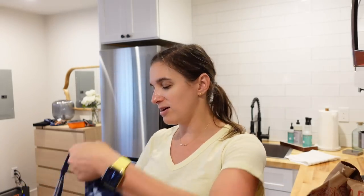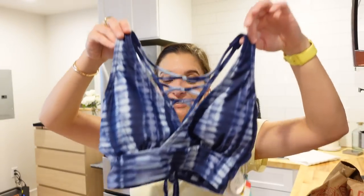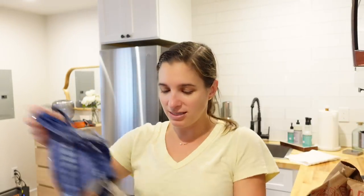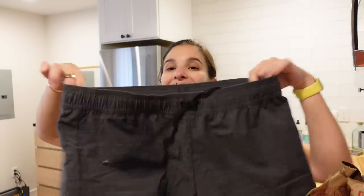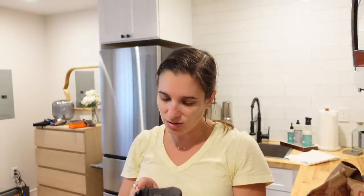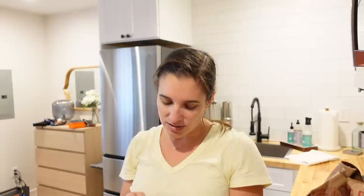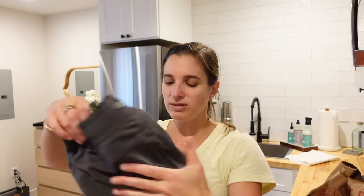They also had some things on clearance from summer. I got this bathing suit top from Prana. It was $19. Yes, please. And these shorts were $25, right? $26. And they are meant to be hybrid shorts, so you can use them just for bumming around. They're fast drying, they're sweat wicking. Anyway, I bought some things.